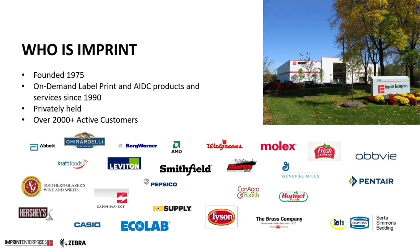Imprint was founded in 1975, and since 1990, we have been furnishing on-demand label printing systems and AIDC products and services to clients in North America. We are privately held and currently have over 2,000 customers. The companies you see here represent a subset of our customer base. Some of these customers have been with Imprint for the 33 years we've been in the industry. While these companies are household names, Imprint has also been assisting hundreds of small and medium-sized businesses meet their needs. Our approach is to provide the best-in-breed technology to accomplish your goals, keeping your budget in mind.